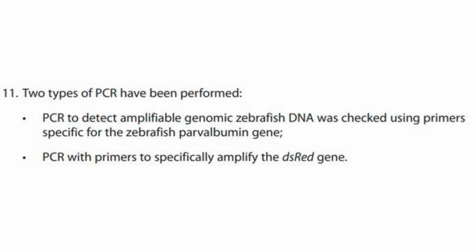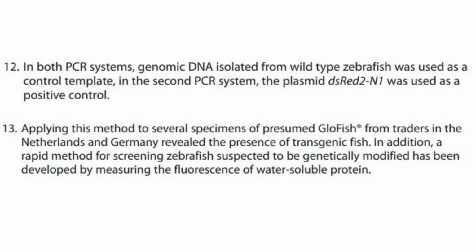PCR with primers to specifically amplify the DS-red gene. In both PCR systems, genomic DNA isolated from wild-type zebrafish was used as a control template. In the second PCR system, the plasmid DS-Red2N1 was used as a positive control. Applying this method to several specimens of presumed glowfish from traders in the Netherlands and Germany revealed the presence of transgenic fish. In addition, a rapid method for screening zebrafish suspected to be genetically modified has been developed by measuring the fluorescence of water-soluble protein.